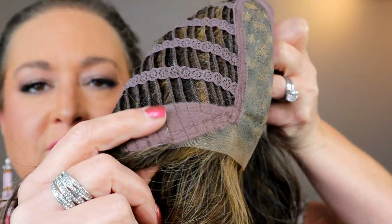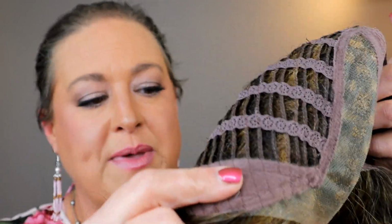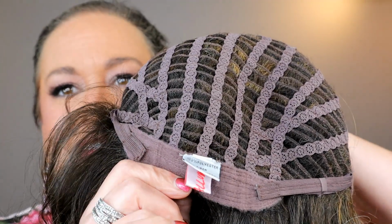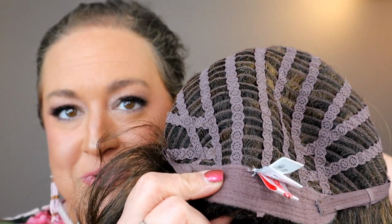You've got the nice velvet soft ear tabs with bendable stays. I don't know if it's actually velvet, but it's nice and soft. Extended nape, Velcro adjusters, which we love. And you know what? It's a moderate density. And does it have permatease?